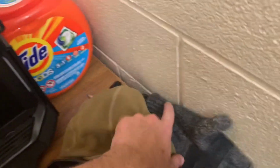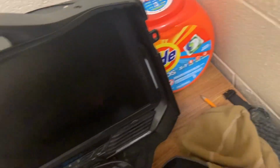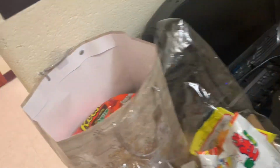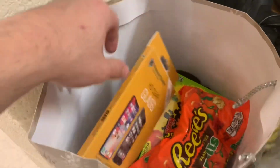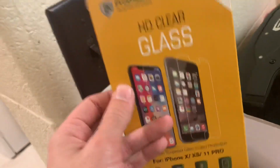This is like cold weather stuff. This is a mask for cold weather. This is gloves. My watch. Earpods. Like random stuff. SD card. Also, Christmas just happened not too long ago, so I got some candy, gift cards, some stuff. Candy, some pants.